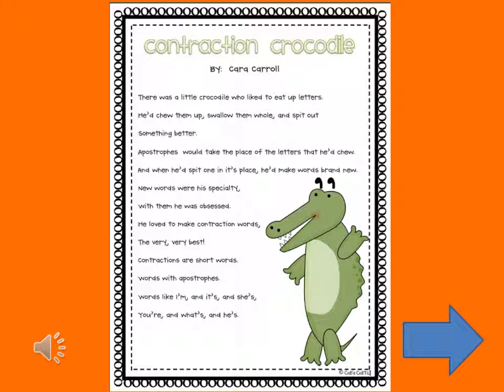We learned that contractions are words where that contraction crocodile takes a word, chews it up, and spits it back out. When he spits it into place, that apostrophe takes the place of some letters that are still stuck in his belly. Let's see if we can find any contractions on that page. Can you put your finger on one of them?